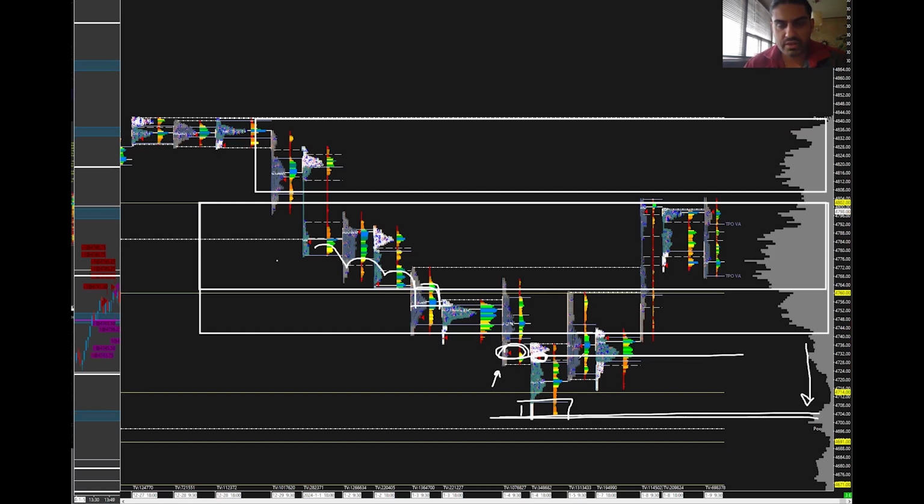We open into these areas, and what happens is we start to look for some of that acceptance higher. Well, this day, right, they try it, they don't accept because they close back below. We have the open on the next day from the overnight, they try it, and once we start moving back into that area, just like we did on the prior day, you have the acceptance into multiple distributions. Very similar to what had happened here.